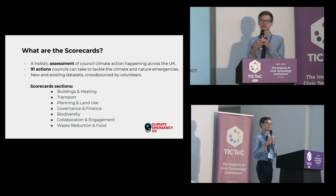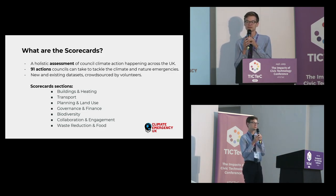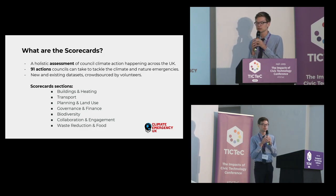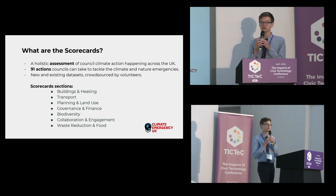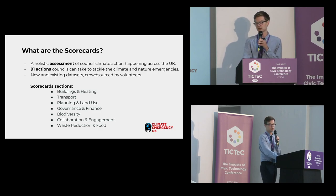Collaboration and engagement is also hugely important. It's about how your councils engage with local citizens and make sure that their voice is heard and that we transition to net zero in a fair and just way. Finally, waste and reduction in food looks at redistribution of food, as well as recycling and other related issues.